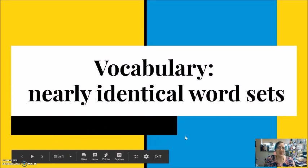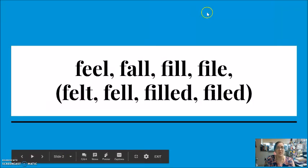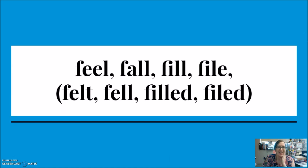Remember, what we're looking at are these almost identical sets of words where the spelling and the pronunciation are very close, making them very difficult for us. These are the 8 words we're going to be looking at today. The 4 on the top are the present tense, the infinitive of the verb, and the 4 below are the past tense of the verb. So, a really quick run through of these words. We are looking at feel, which becomes felt, fall, which becomes fell, fill, becoming filled, and file, becoming filed.